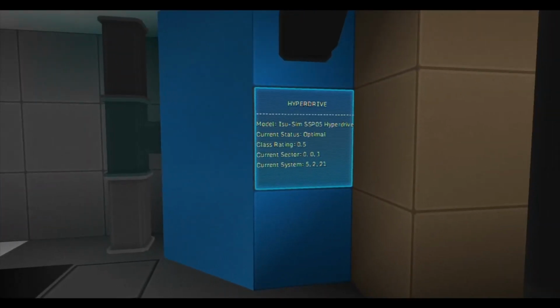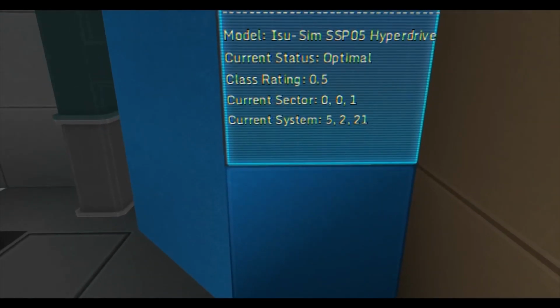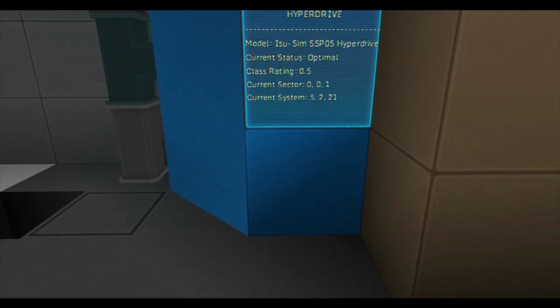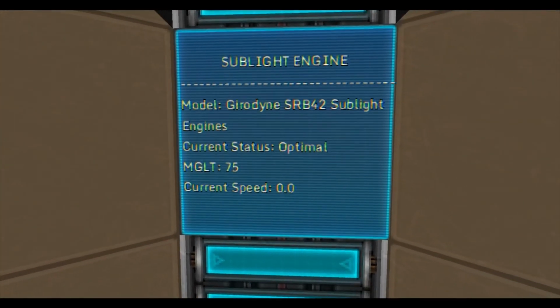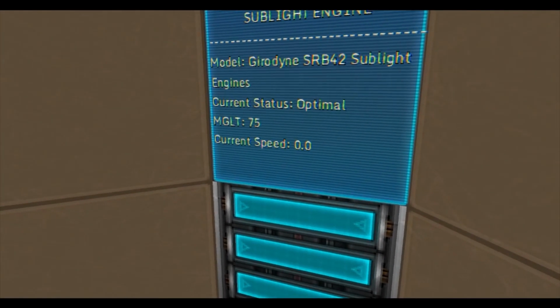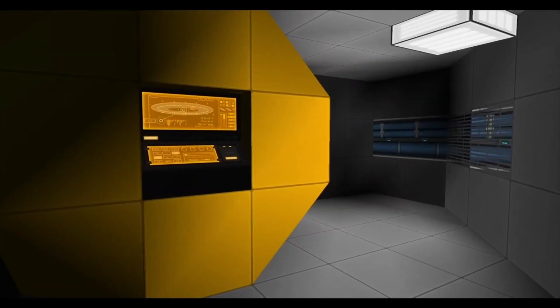So here we have the hyperdrive with its in-universe name, class rating, and then also it shows the current sector and system you are in-game. And that actually updates as you're moving around. Here we have the sublight engine with its in-universe name and MGLT, and then it also shows your actual in-game current speed. Back here we have the secondary cargo hold.